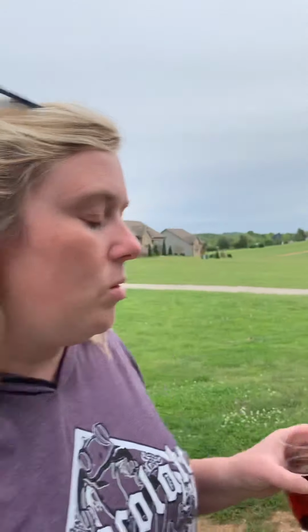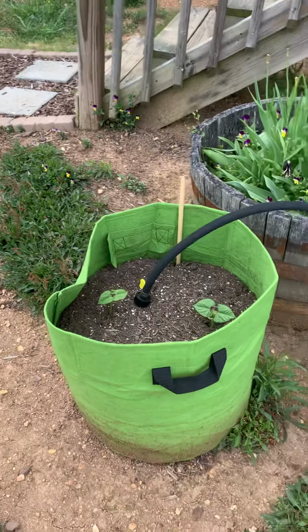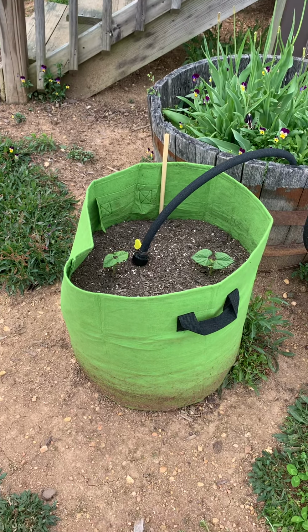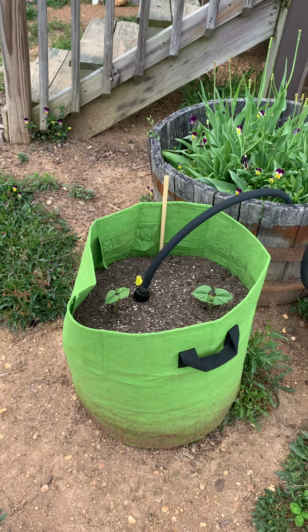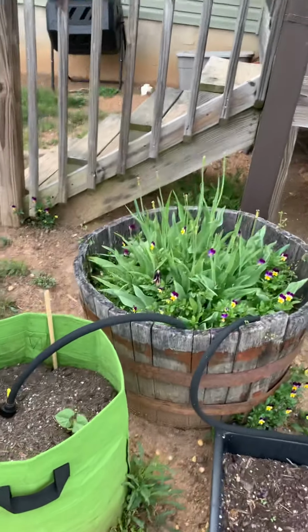So here we go. This is the only grow bag that doesn't have potatoes in it. This grow bag has the dragon-tongued bush bean, also from Baker Creek, and they will have pretty striped pink looking pods. So those are going to be really pretty, and I'm going to end up putting 2 more in this.